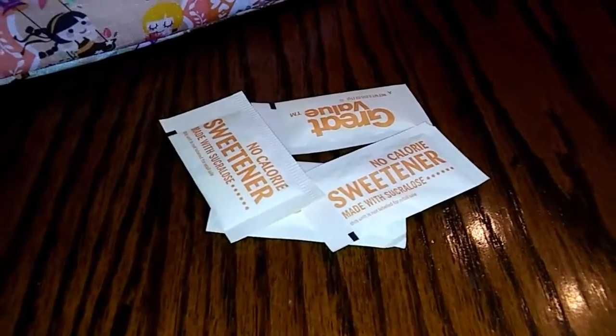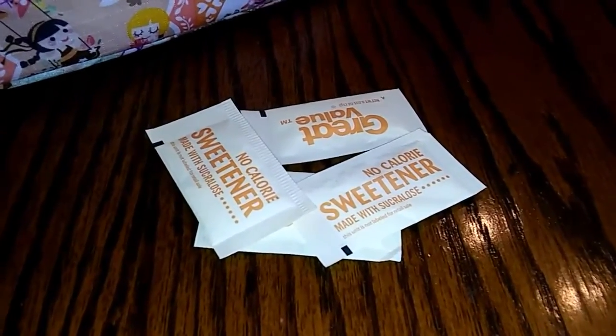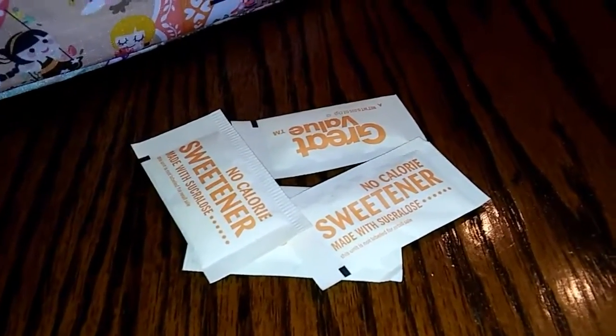Okay, so one item I always have in my emergency snack bag is no calorie sweetener. May it be Splenda or Sweet'N Low or Equal. I think it's good to have in the bag just in case you go to someone's house and they offer you some coffee or some tea.